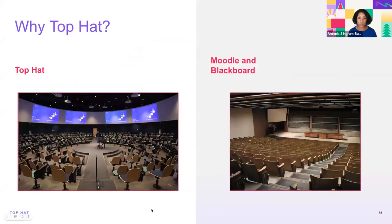Now, you may be wondering, why Top Hat? Why does Top Hat stand out from other learning management systems like Moodle, Blackboard, and maybe even Canvas? Well, Top Hat offers a more modern and interactive approach to teaching with tools that can keep the students engaged in real time. And unlike Moodle and Blackboard, Top Hat provides a multi-dimensional learning experience that feels like being in a modern lecture hall, like the one you see here on the screen. While Moodle and Blackboard offer discussion options, they are more one-dimensional and they feel like the old lecture halls that many of us may have lurking around our universities.